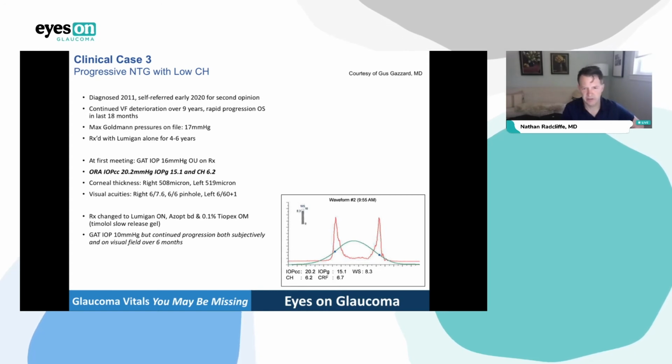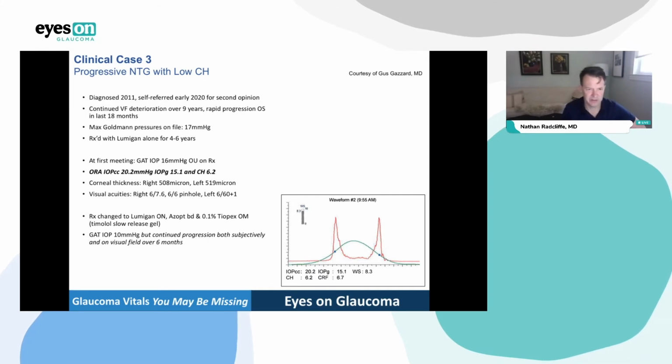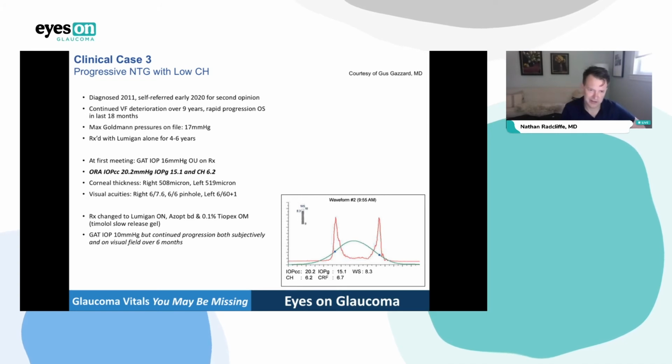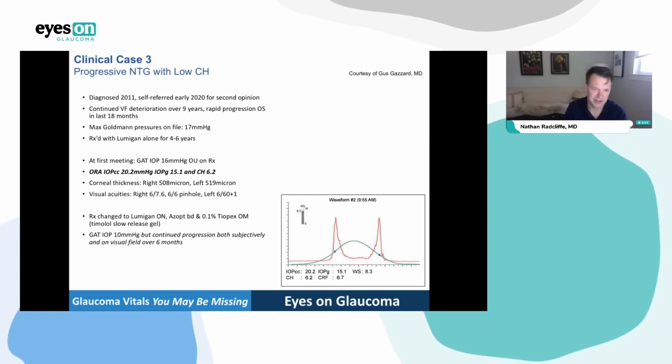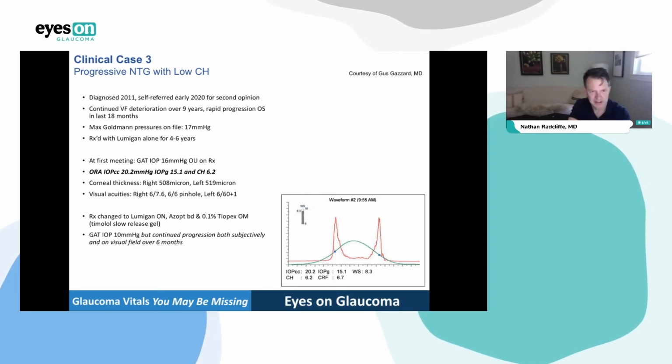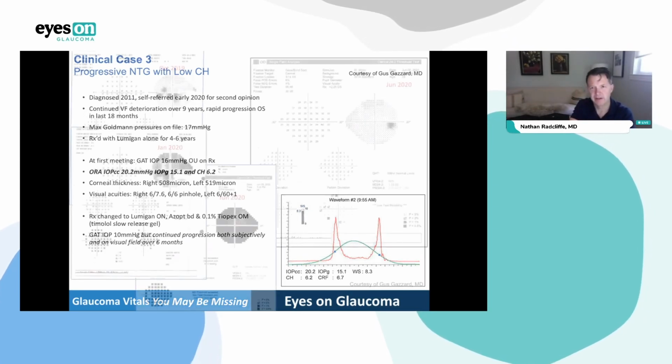So he adds some medications. I'm assuming it's a timolol agent from across the pond, and Azopt, that would also be known as Azarga in Europe, or as something we can't get our hands on in the United States because we don't have a fixed combination, brinzolamide and timolol maleate. And basically the patient gets their pressure down to 10 and continues to progress a little bit.